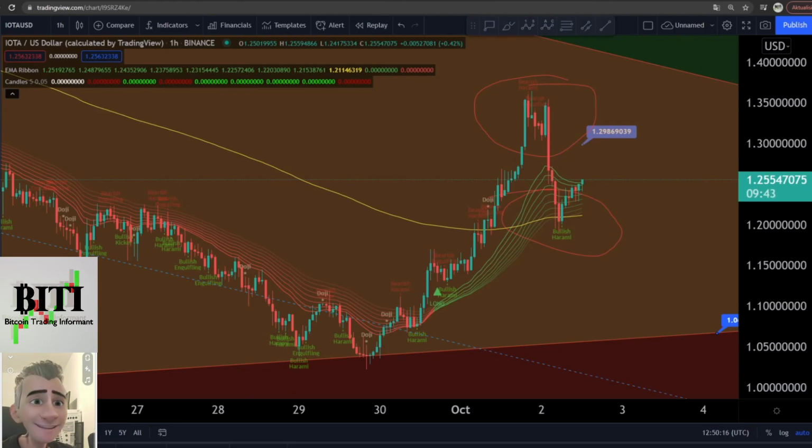So guys, this is it. This was the update for IOTA. I hope to see $8, but it's a long fight to the upside. You know every target's here on these little time frames, and we will make an update if there's anything special for IOTA to tell you.